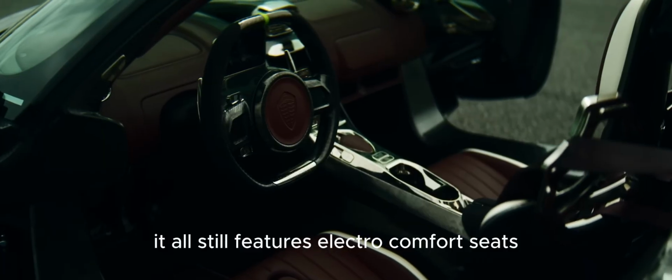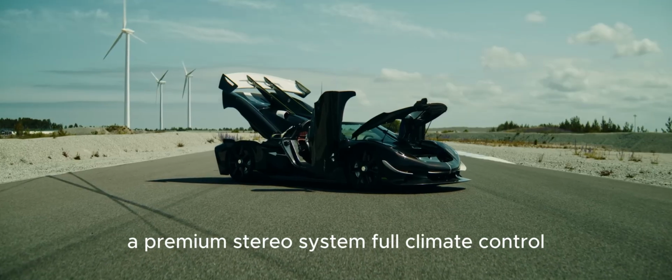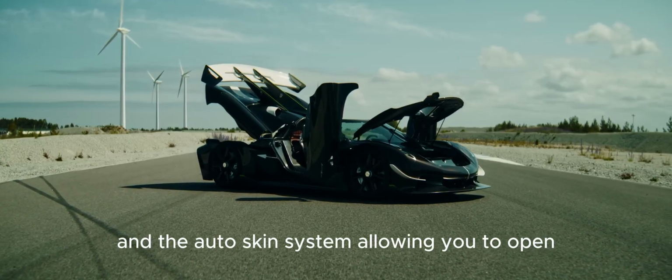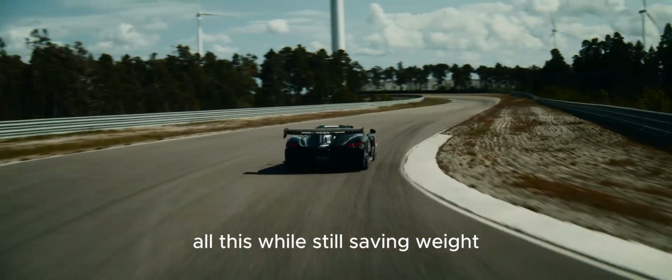It still features electric comfort seats, a premium stereo system, full climate control, and the Autoskin system allowing you to open every panel at the press of a button. All this while still saving weight.